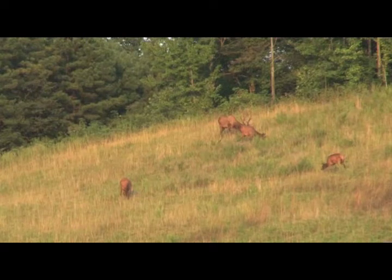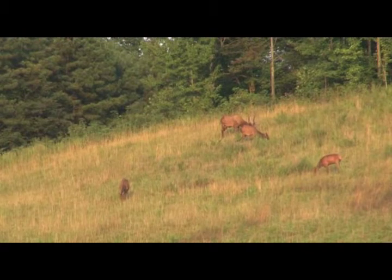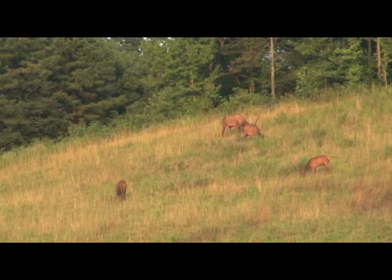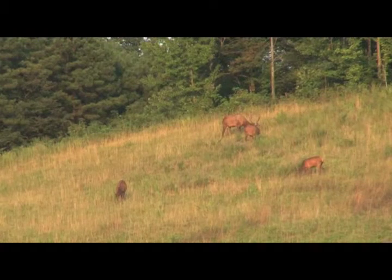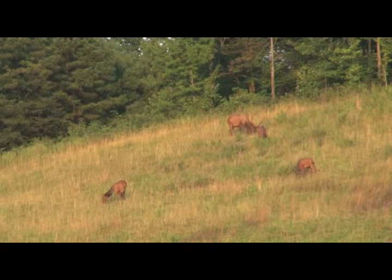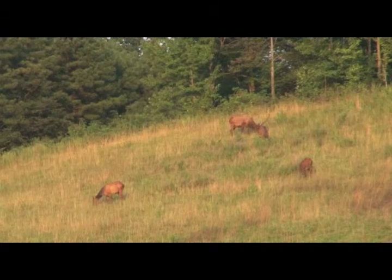I'd say he's probably 320, maybe. 310 to 320 is what he looks like in that range. It's still a little far off for me to be able to tell. Got some good mass. Good length on his sword points. He's kind of lacking more towards the end of his horns though, the top of them. So that might hurt him in the score a little bit, but he looks like a pretty nice mature bull from here.